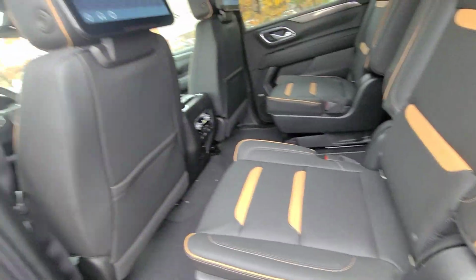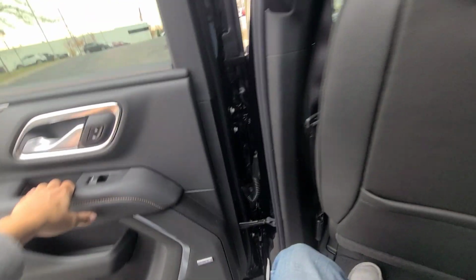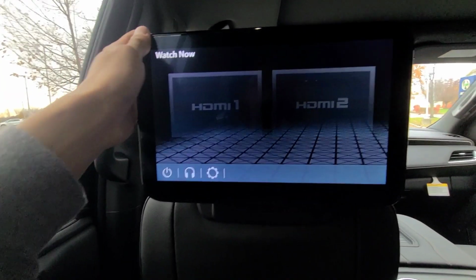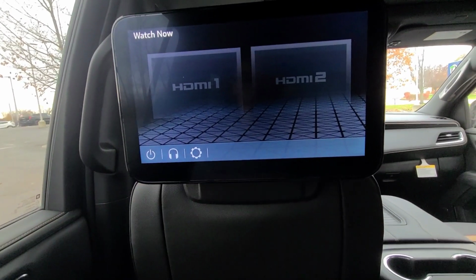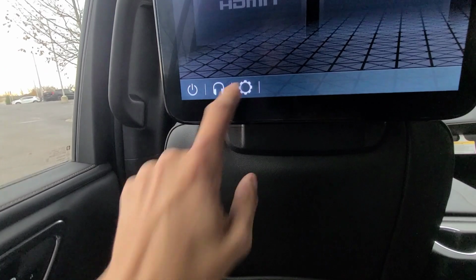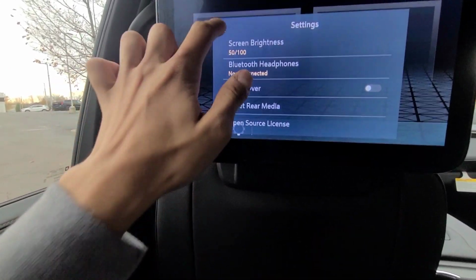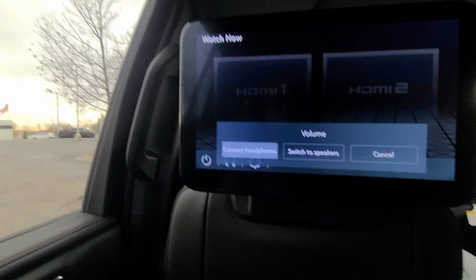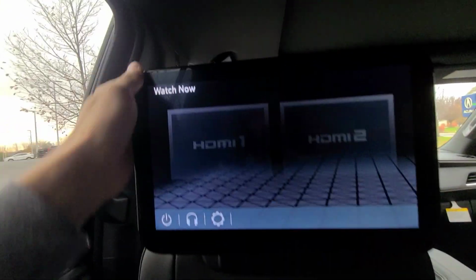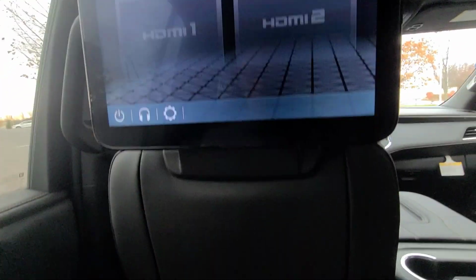And coming to the seats, these are going to be the captain seats. You can of course get a bench seat configuration, and then these are going to be your rear media screens here that are going to be 12.6 inches. And so in settings, we can control the screen and what's displayed on it. These are going to be on HDMI, no more of these DVDs. Double click to turn the screen back on. You can pair Bluetooth headphones or switch it to speakers. You can see HDMI, and they do tilt as well.